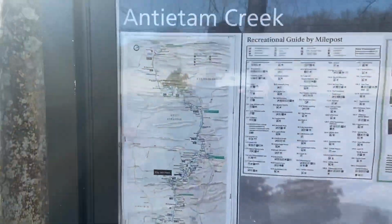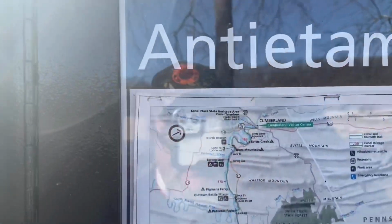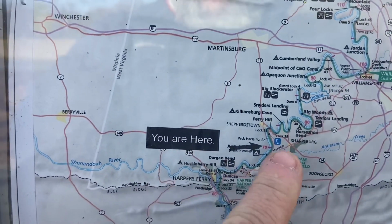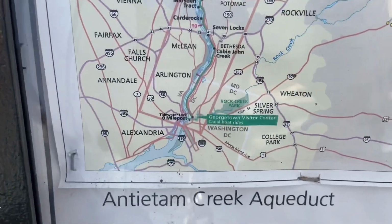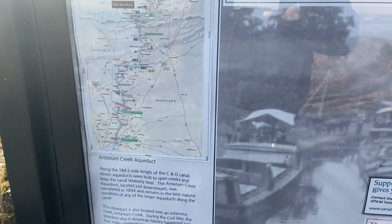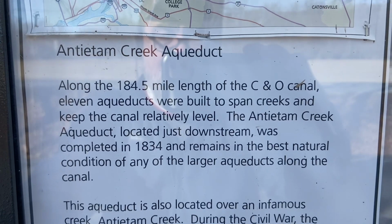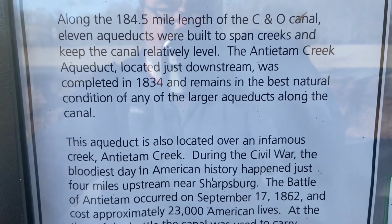All right, so Chesapeake and Ohio National Historical Park. This is a national park. So you can see where it goes, follows the Potomac, and let's see, yeah, we're here, right there. And it goes the whole way down. And then there's the Georgetown Visitor Center that I was telling you about. 184.5 mile length. 11 aqueducts. That's what we passed over. It wasn't a lock, it was an aqueduct.